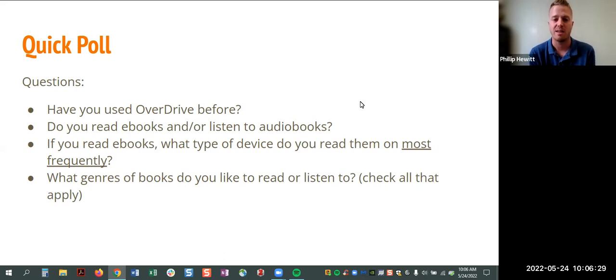And where do people read ebooks most frequently? 2 people said their computer, 1 said their smartphone, 1 said their Kindle, 2 have other e-readers, and 2 don't read ebooks. What genres of books do people read most frequently? A lot of literary fiction, which is great. A lot of biography and memoir, and then some also poetry, history, historical fiction, and other nonfiction as well. Cool, thanks for sharing that. I always love seeing that kind of information, so thank you.